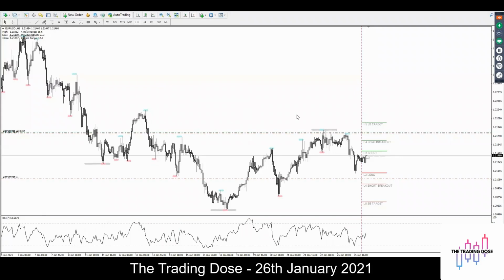First up, we have the euro dollar running. This trade was entered last Friday, so it's already the third day into it. Usually we don't hold trades so long, but we are targeting about 70 pips.